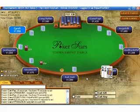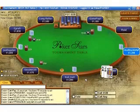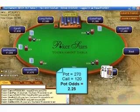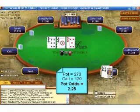Look at this now. I'm getting some decent starting hands here. Ace-Jack offsuit again, late position, one off the dealer in the cutoff. So I've got 270 in the pot. It's going to be 120 to call, so I'm getting reasonably decent pot odds. So I think I'm going to go ahead and stay in this hand and see what happens.